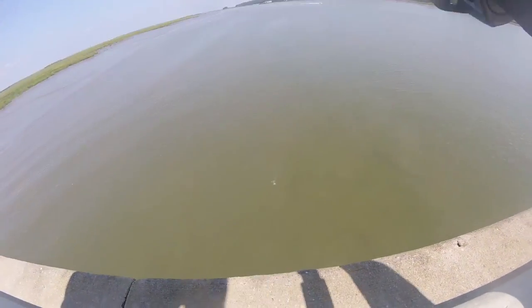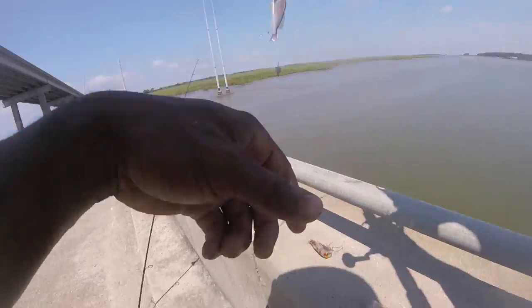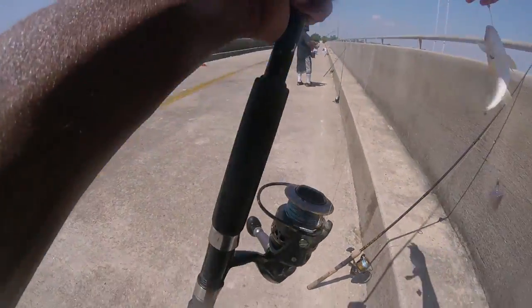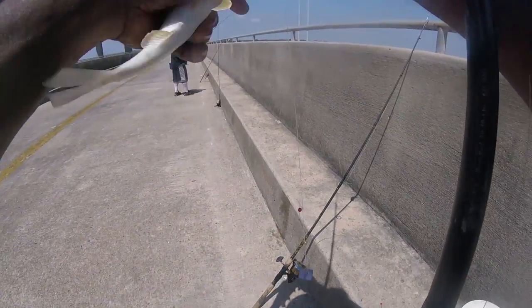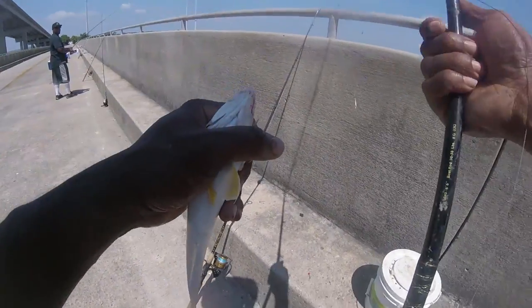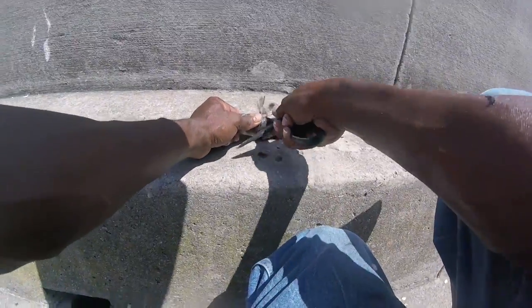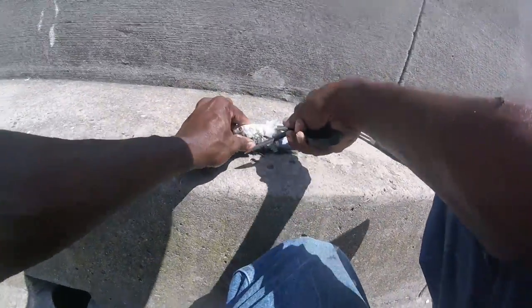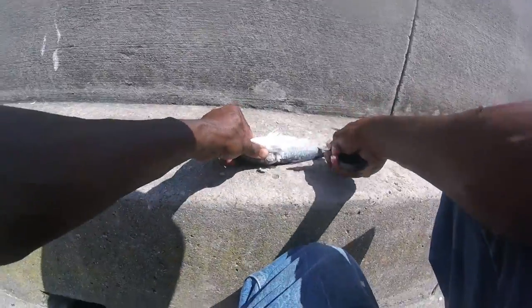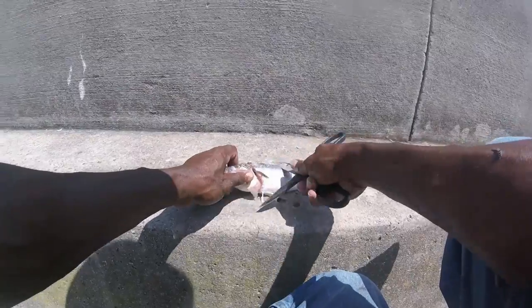Nice size croaker. Whitey, one of them. It's croaker. Yep, croaker. Some mullet, he almost lost his pole, but he caught it in time. But I'm about to cut up a fresh one, and we about to go and try for some big fish, have some fun. Shark, whatever bite it is. So stay tuned.